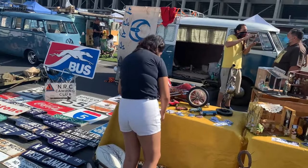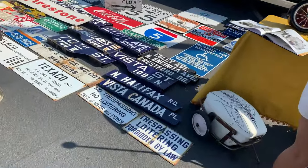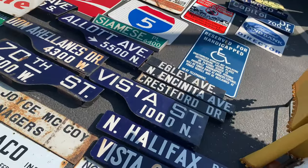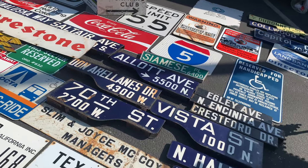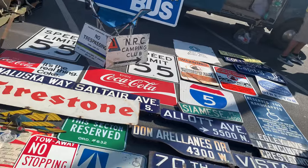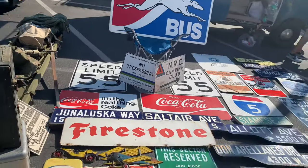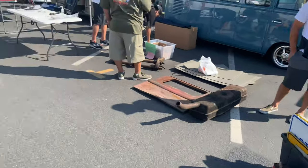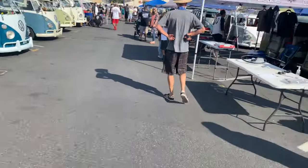Oh, okay, here we just stopped. And, oh, this guy's got some cool street signs. Get to check this out. Some LA ones, the Vista, the 70th Street. Those are LA signs. I like the Coca-Cola one. Yeah, I'm trying to see if he has any like auto club stuff. For those who don't know, I own a few auto club signs, like the next one. 753-341.